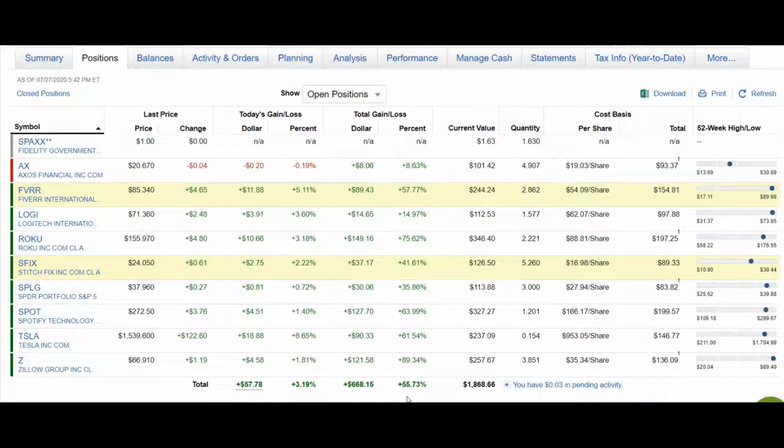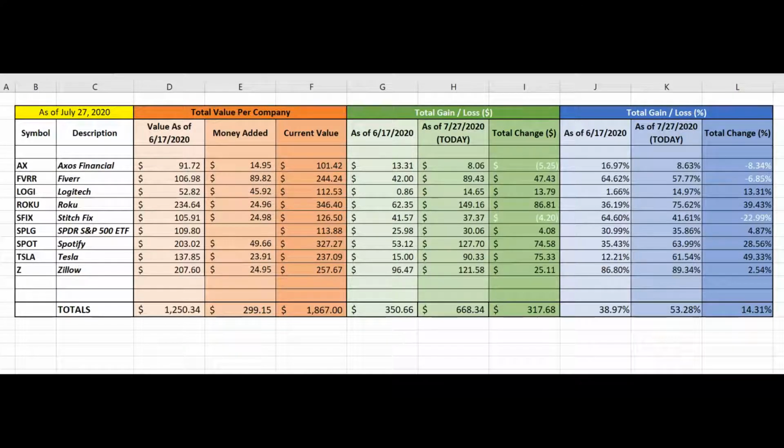Anyway, next screen we'll give a quick comparison of what these numbers are compared to the last episode, episode 4, which was, I believe, about 3 or 4 weeks ago that we gave a quick update. So here's the comparison to the last episode. Looks like the last episode was on June 17th, and today is July 27th.